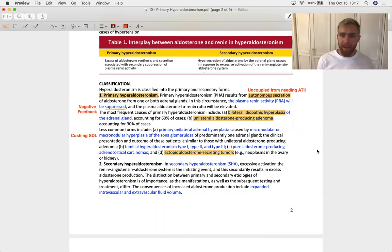And then if you have this bilateral hyperplasia, then you're going to be extremely responsive to any angiotensin 2 in the blood, and you're going to make way more aldosterone than you ought to in response to that angiotensin 2. So I think I just said that the adenoma is the most common case, but SDL says that bilateral idiopathic hyperplasia is going to be the majority of causes of primary hyperaldosteronism. So how would this present? Well, you'd get a CT or something and the adrenals would be really big.